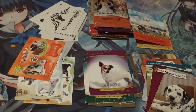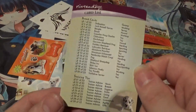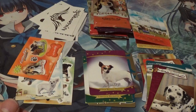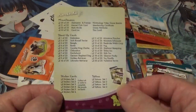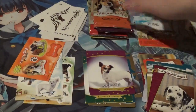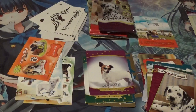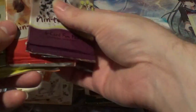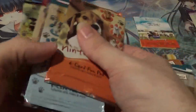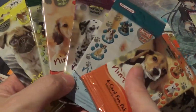And then this is an actual card list of all the cards available in the set. So this tells you all the breed cards, and then the training tips. And then this is miscellaneous stand-up cards, which is the pop-up ones, and then the sticker cards, tattoos. So yeah, this gives you a breakdown of everything that you can get. It's kind of nice. And it's not in every single pack, too, so you don't have to worry about getting a checklist in every pack.